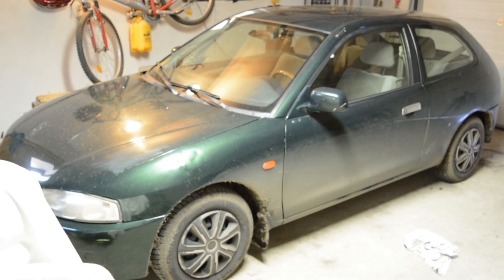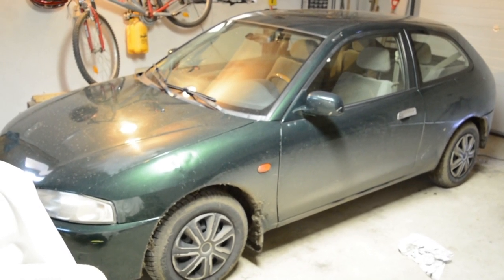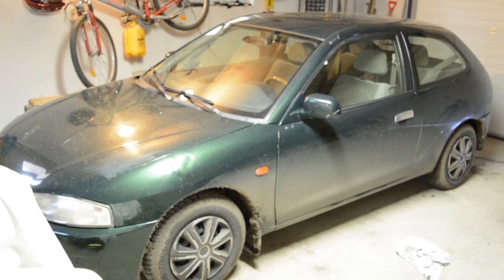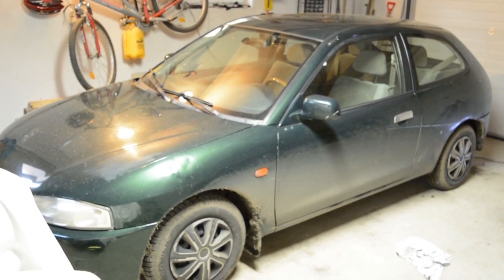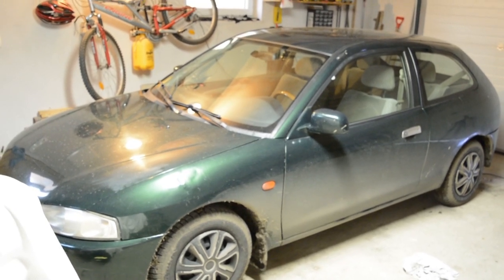Also, I checked my state database and there are only 43 of these cars left on the road. So it's getting fairly rare. Just for your information, I live in a country which has 10 million inhabitants.